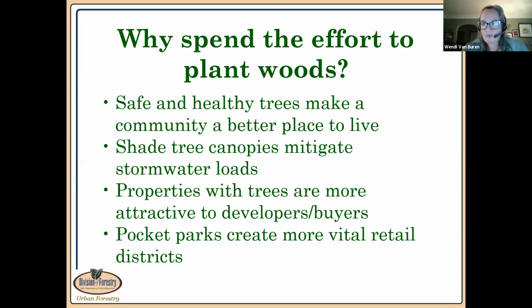Properties that have trees near them or on them are higher value than those properties without trees. Also, pocket parks near retail districts really make those retail districts more vital. So that's a whole talk in and of itself. I kept myself to one slide, but all sorts of reasons to plant trees.